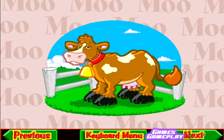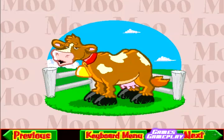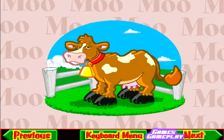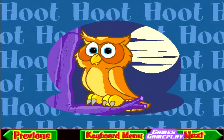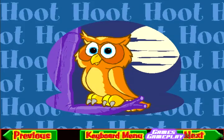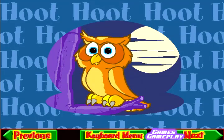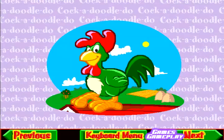Hey, press a key, and guess what? The cow will make its cow sound. If you want to hear the owl make an owl sound, then press a key. For a great big rooster sound, press any key you want.